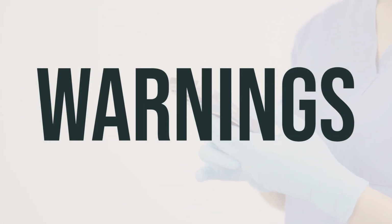Xanax XR, also known as alprazolam, is a medication used to treat anxiety and panic disorders. It works by calming the brain and nerves to provide relief from these conditions. It is important to take Xanax XR exactly as prescribed by your doctor to minimize the risk of abuse and addiction. Your doctor will determine the smallest effective dose for you and the shortest possible duration for taking the medication.